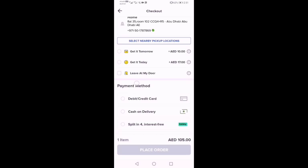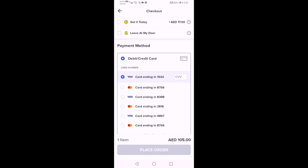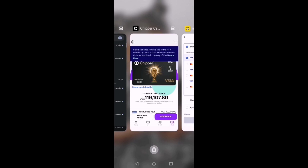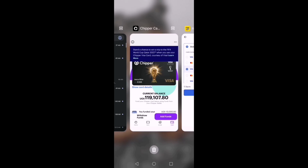Let's check out. We pay for it. Select the card. Then put in the details of the card. Put in all the details, don't forget anything. They ask for the card number and the CVV. Then they will send a confirmation OTP. So place the order. And guys, that is how the Visa card looks. I hope you saw it. Don't be stuck.